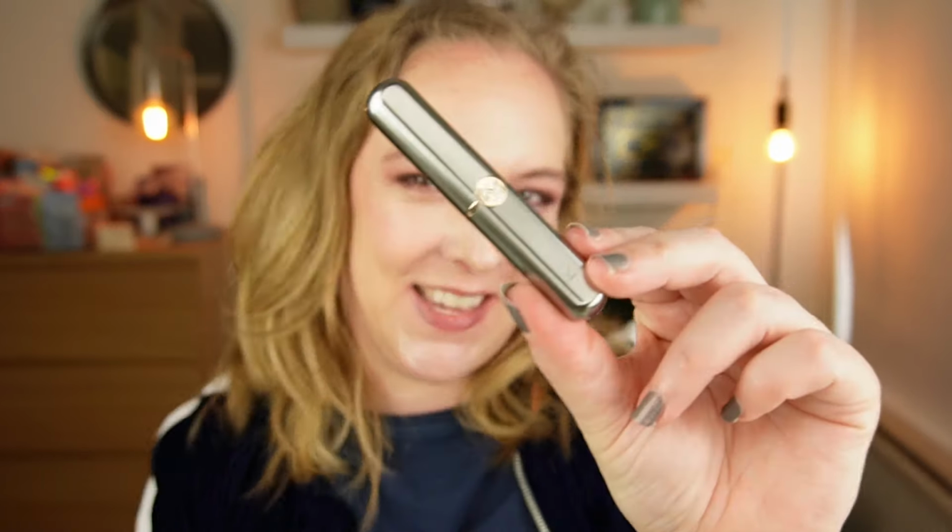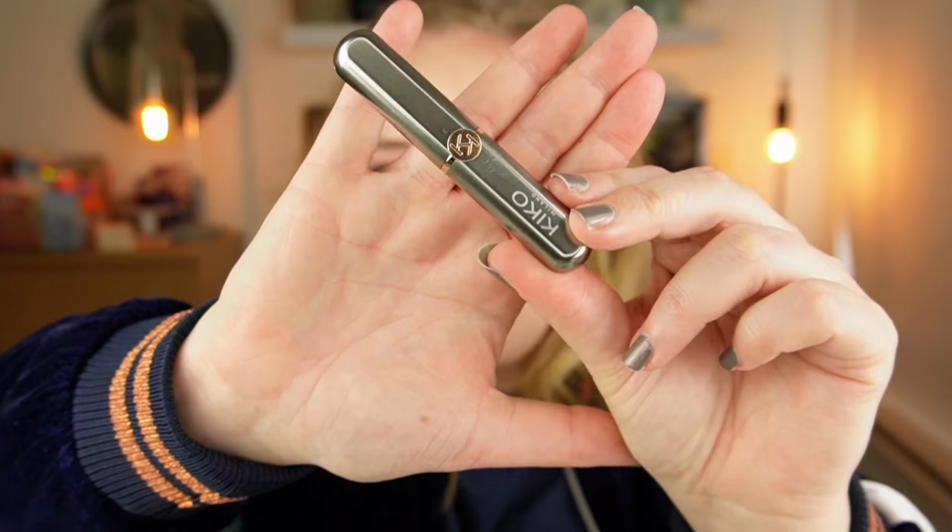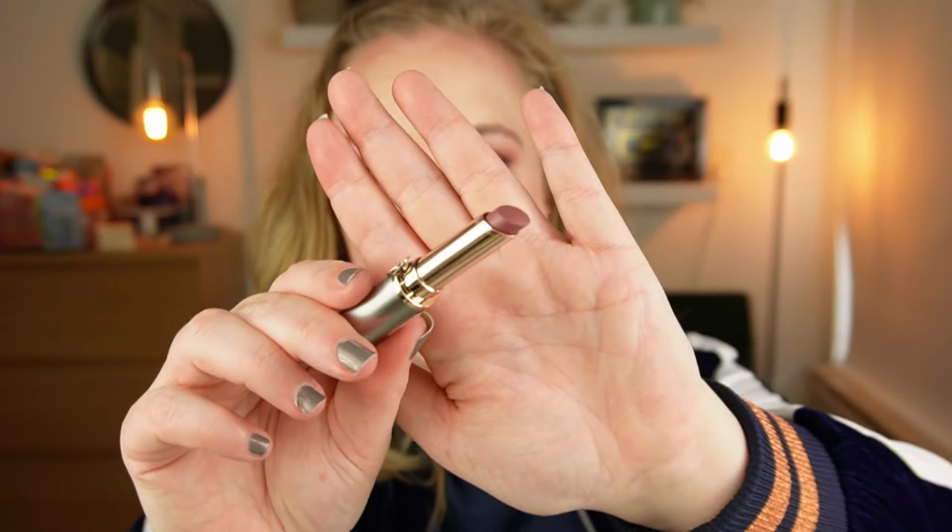And then we get our drugstore options, and a brand that does some really beautiful cooler toned nude lipsticks. It's Kiko. This is the first one. I've got another one coming up in a second. This is the Unlimited Stilo in shade 22. I think the shade name was just mauve. This is really pretty. I've kept it around in my collection for a while now. This almost has something gray in it.